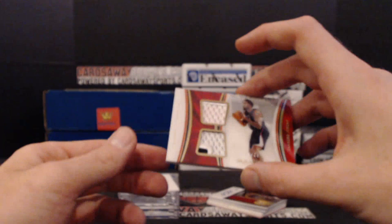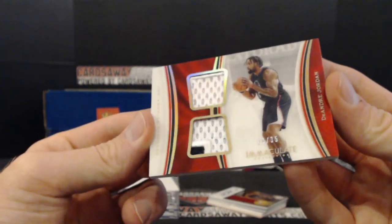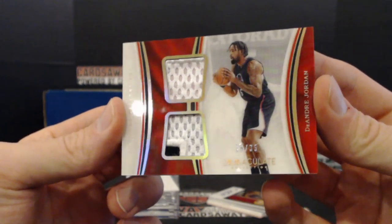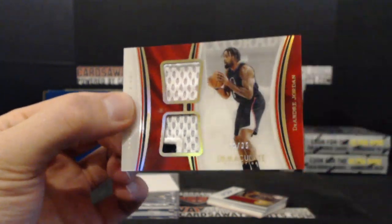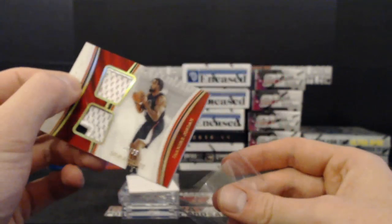Next up, another nice one here. Wow, look at that. Beautiful patch on the bottom there. Number 35, DeAndre Jordan for the Clippers. Los Angeles Clippers. Going to Dan H. Is DeAndre Jordan still on the Knicks or is he a free agent?